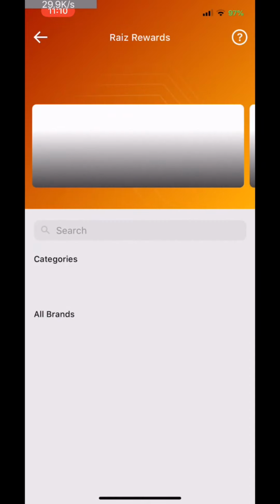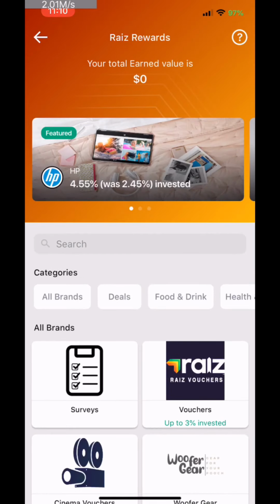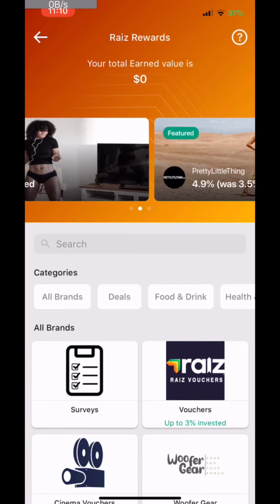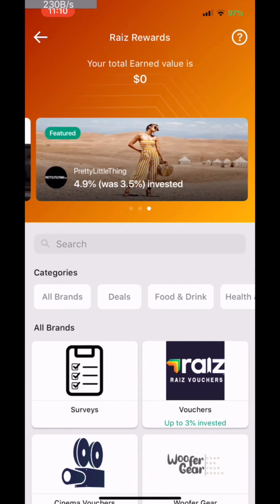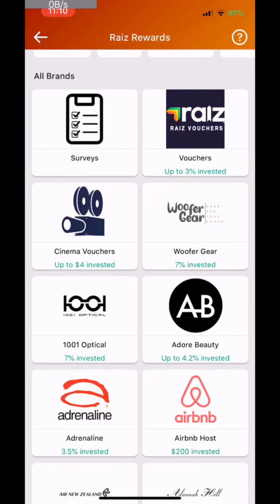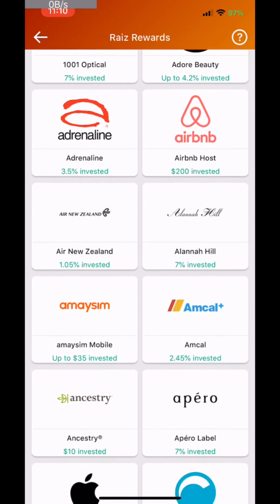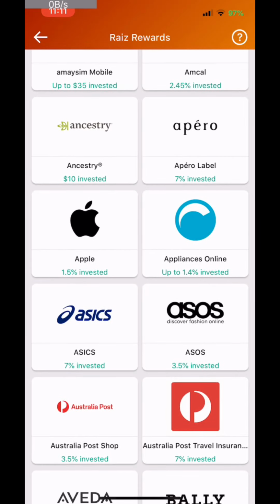The other thing is rewards. Now, rewards pretty much work like cashback. So what you're looking at here is gift cards. I think they support Nike. They support your grocers. So look, HP. I don't know what that is. I guess that's clothing. Pretty Little Thing. I guess that's clothing too. You can get cinema vouchers. Realistically, if you're getting any money back for free, that's free money.